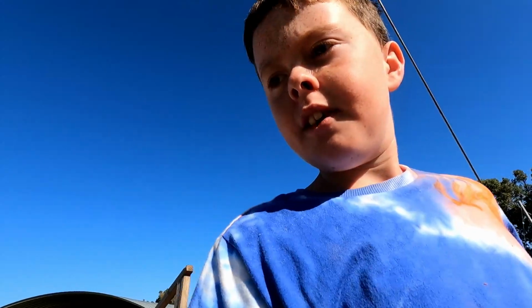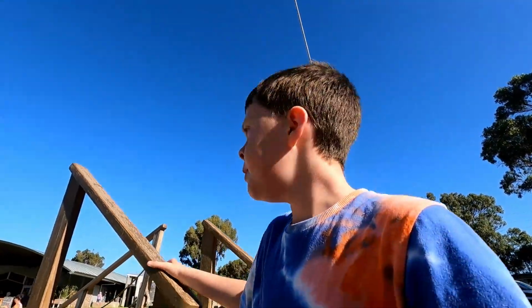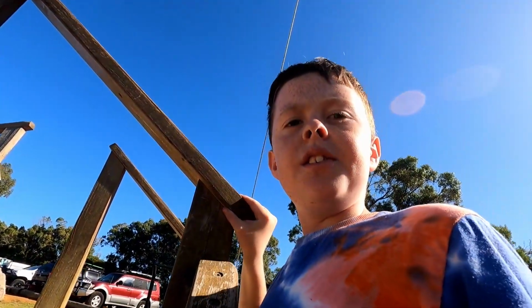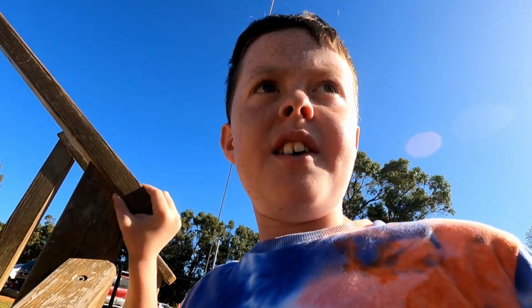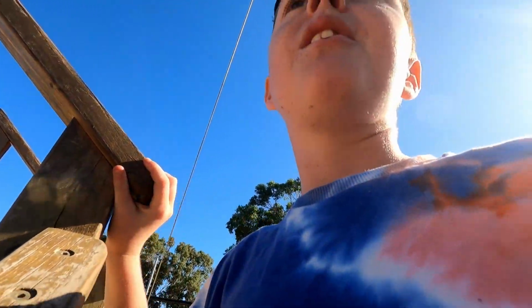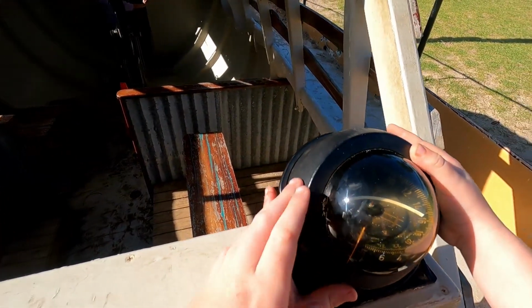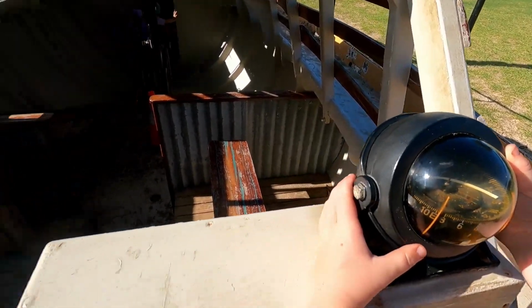Alright, we're boarding the ship. Oh, not a ship, a boat. Looks pretty good. Declan, are you going to be the captain? It's a big steering wheel. Oh, what's that? If you know what that is, let us know. Probably a compass to tell us where we are. Well, that's what the boat looks like.